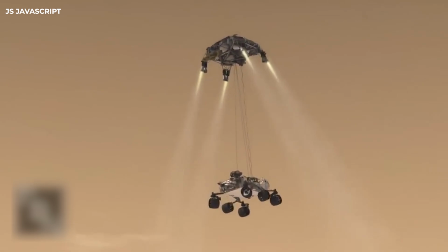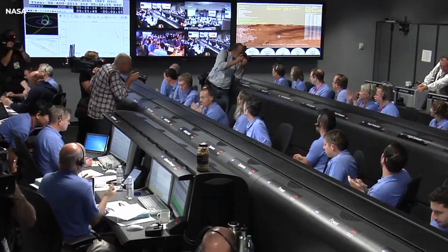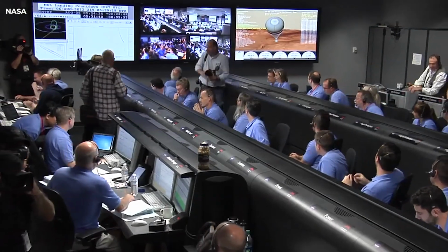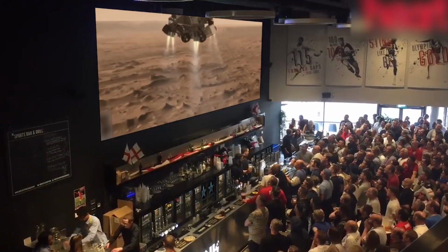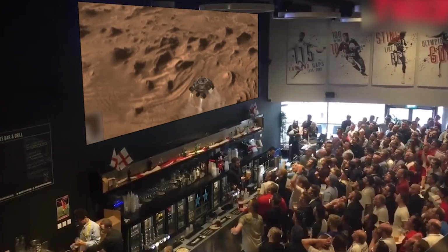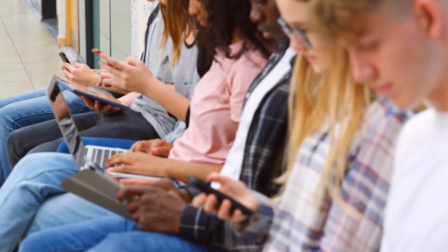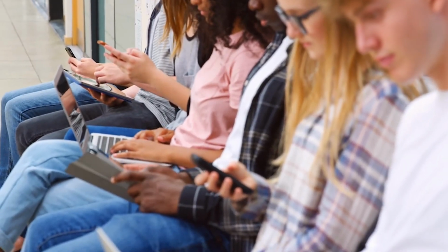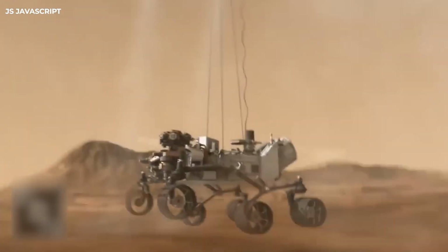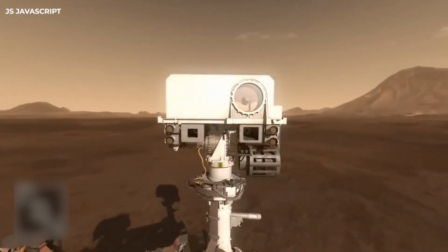As the rover descended toward the Martian surface on August 6, 2012, NASA provided a live video stream of the event on NASA TV. The moment was an overwhelming success, attracting millions of viewers worldwide. In fact, NASA's website temporarily crashed due to the sheer volume of traffic as people rushed to witness the historic event.